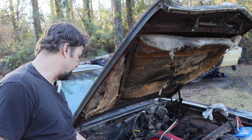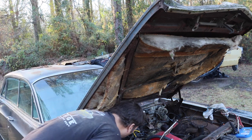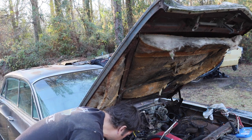You know what I'll do? I'll disconnect it down here. Let me cut that, and then it won't pump no more. Be done with that. Yeah, that's a good idea. Oh, there it goes.